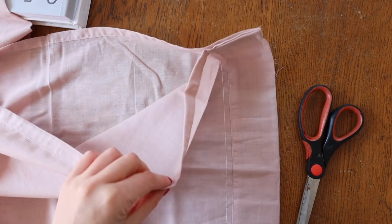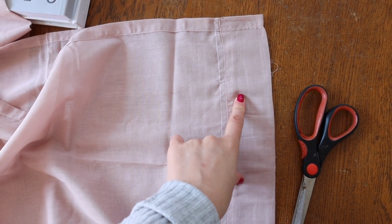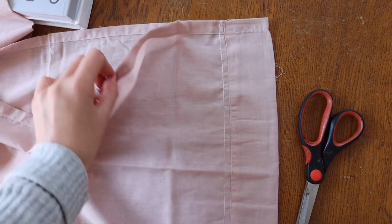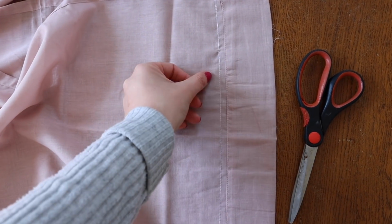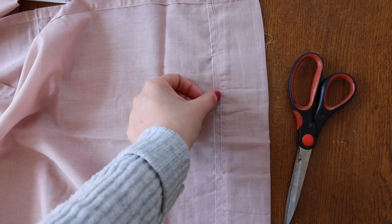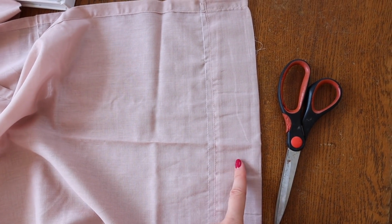What I did with the curtains was I attached the new piece to the bottom hem and I folded them right sides together and then I just did a running stitch all the way down about half a centimeter away from the hem, and I'm just going to cut all of that off on this side of the line.